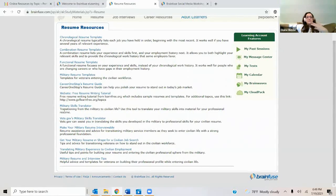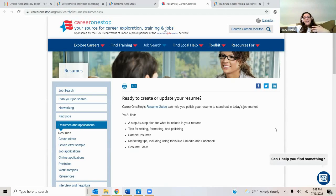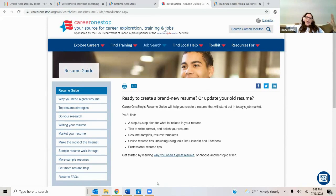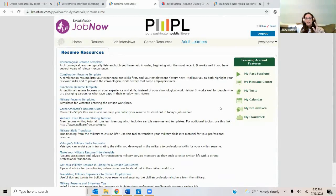When it comes to the resume resources, my personal favorite for general resumes is this Career One-Stop Resume Guide. The reason why it's my favorite is because it is incredibly extensive. I'm a very type A person. I cannot be too prepared for anything. So this resume guide really breaks down everything I need to know about creating a new resume or updating the resume that I have. It even has a sample walkthrough and additional sample resumes. So my personal favorite tool. We do have some different tools specific for people who are transitioning from military to civilian careers, because we know that translating those skills can be difficult at times. So there are some translator tools here. And then we also have some templates, which I'm going to talk about more in just a second.